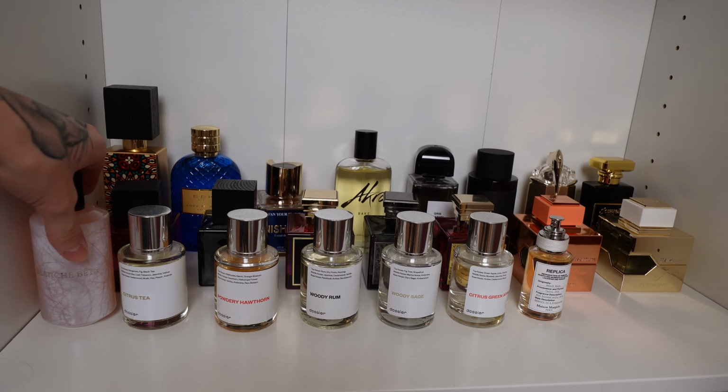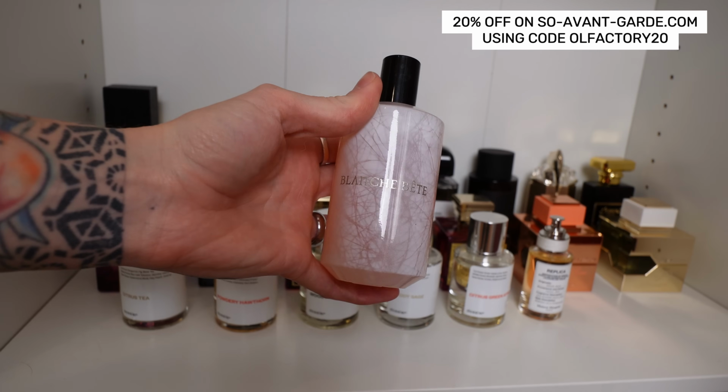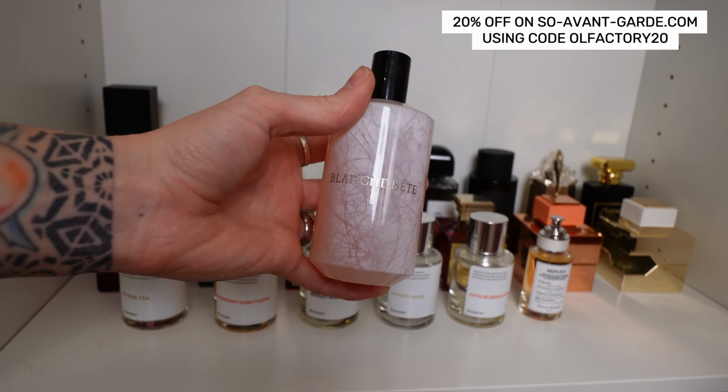On to the next shelf. Starting with Blanche Bette, this is a powdery, very milky, very floral fragrance.